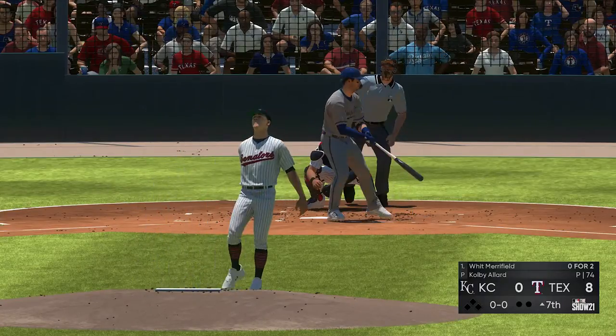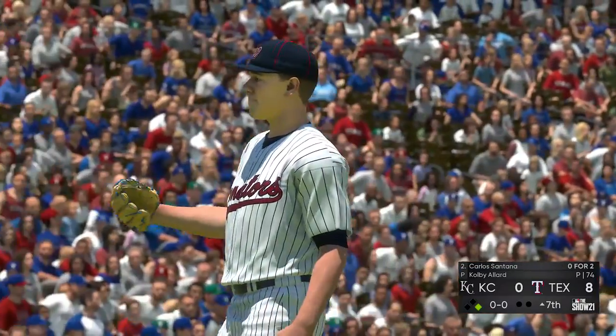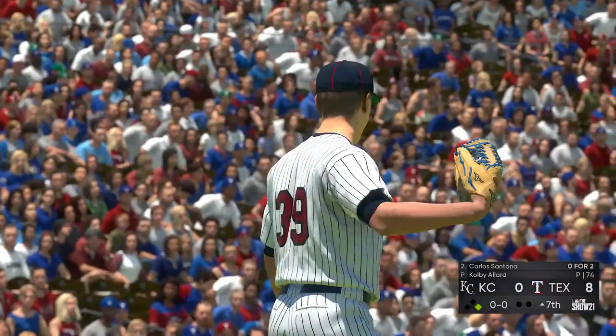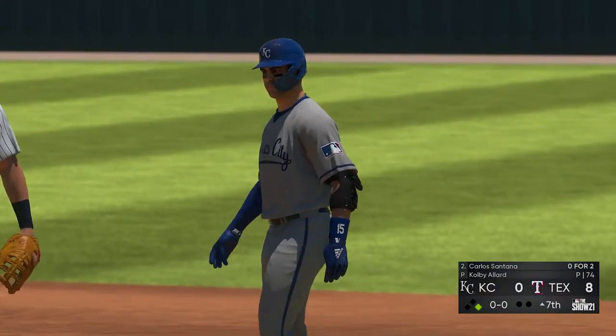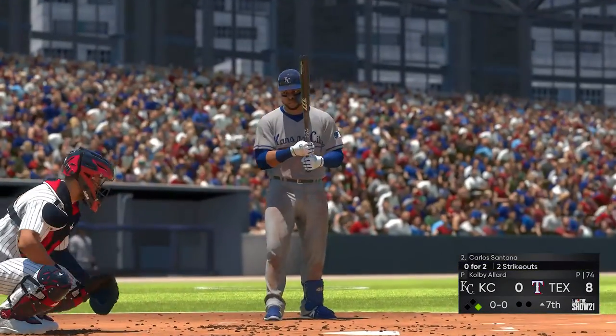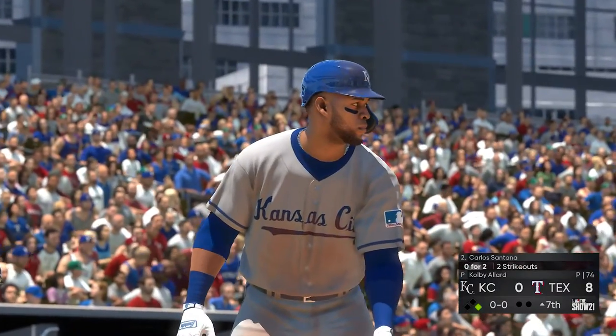And a good take there as they'll have a leadoff man aboard to start the seventh. It's ball four. This is only their second base runner of the game after that earlier hit. Tough to score when you don't have anyone on base, so we'll see if they can get something going here. Here's Carlos Santana now. No hits to this point.